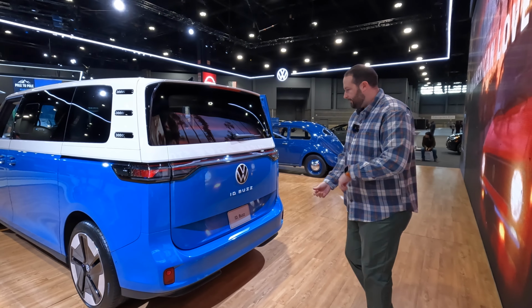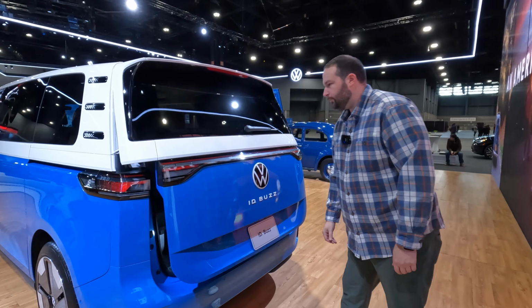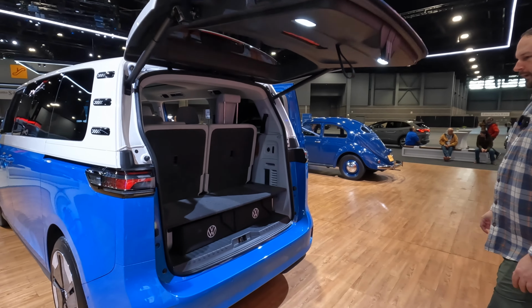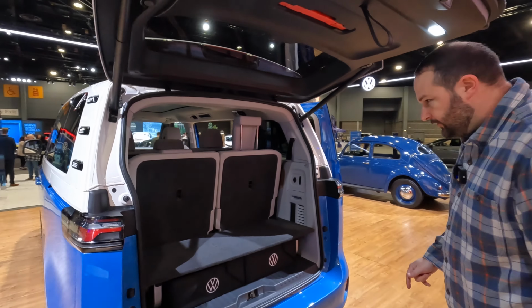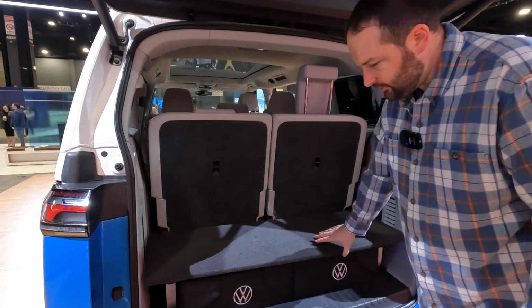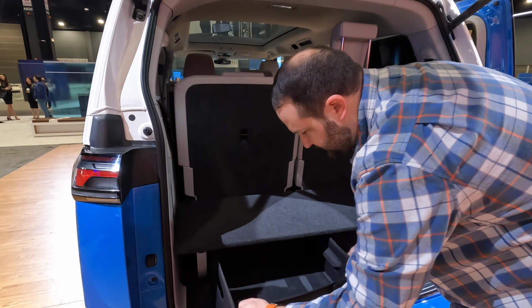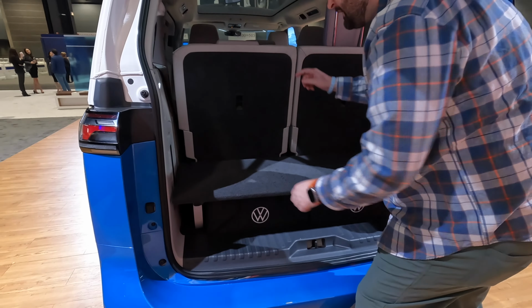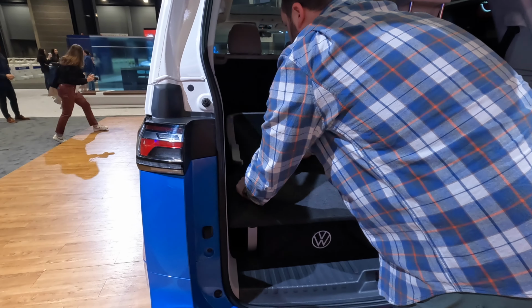All right, now that we're back at the boot, we'll go ahead and open that up. Power liftgate on this model. Not sure if that's going to be standard. Backup camera you could see when we were going up there. We have a partial shelf here. Not much storage here. We have these little trays, so that helps make it a little bit more functional. Then we have these handles. We can pull these down.